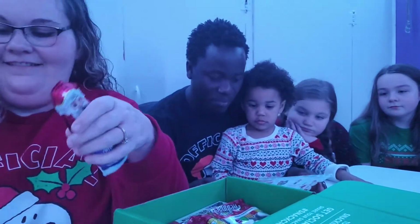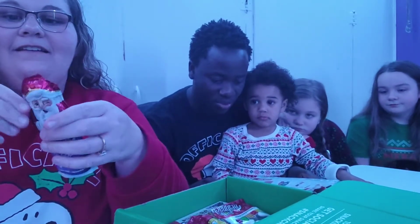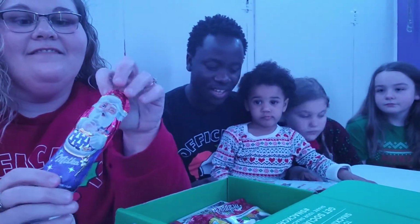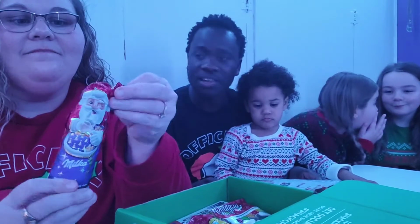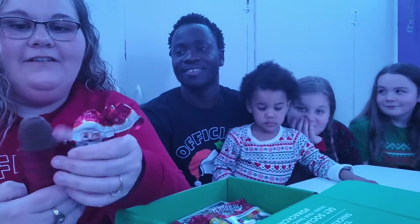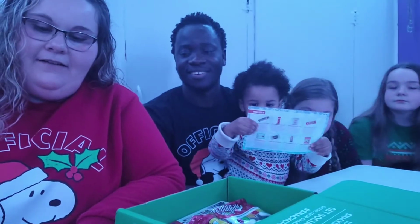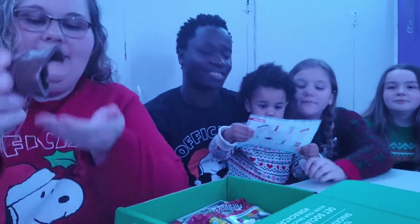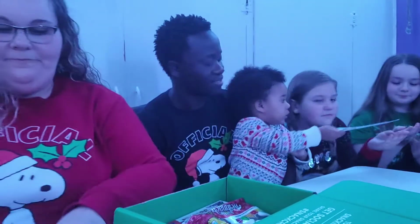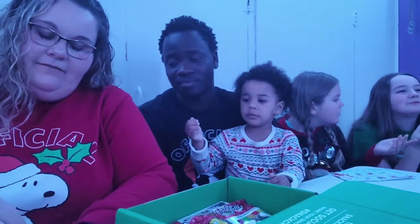Okay. Milka Santa Claus. This Santa shape stocking stuffer is produced with the same rich and decadent alpine milk chocolate that led Milka to fame in 1901. Love Milka chocolate. Oh, it is hollow inside. It's hollow inside, guys. So guys, I think this is gonna taste just like pure milk chocolate.